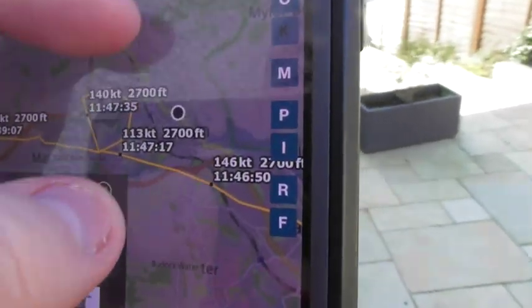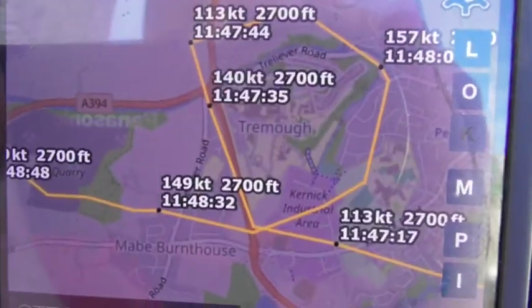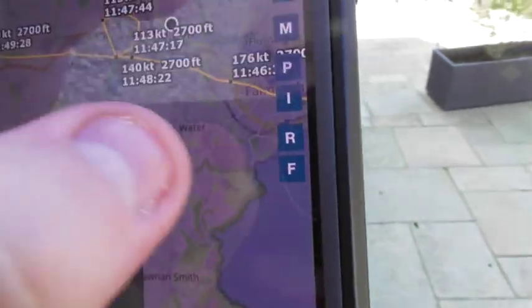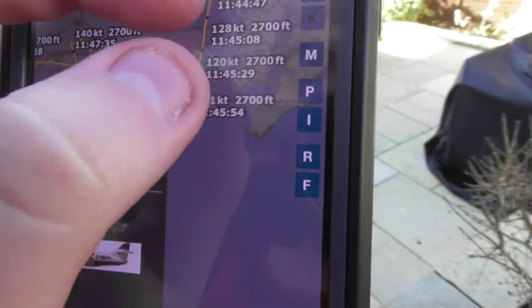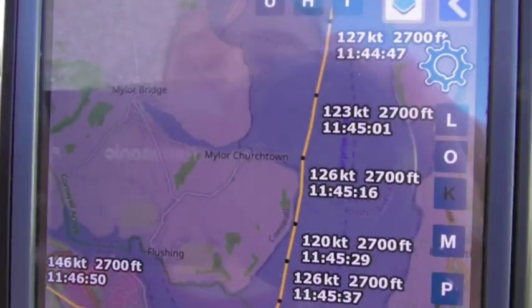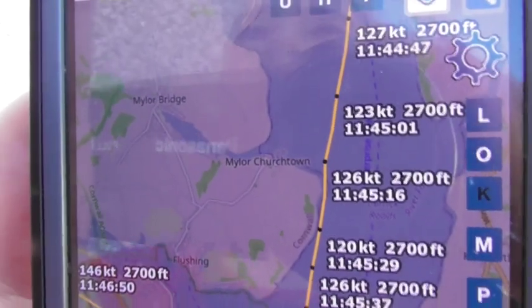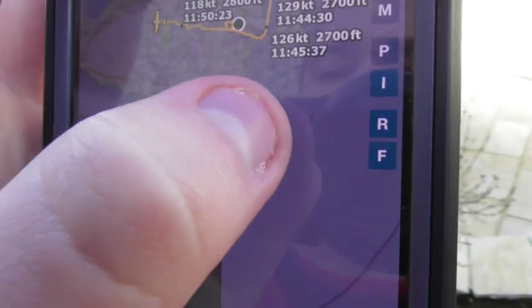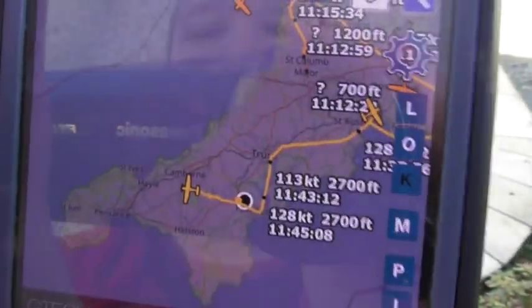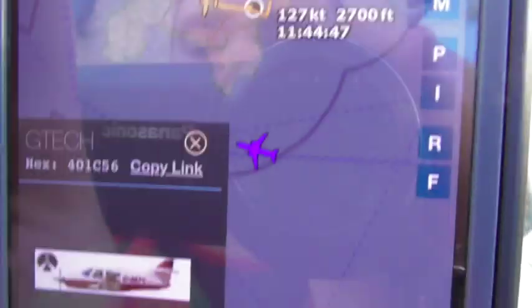As you can see from here, it's just done a loop over Maidburn House. And the height, as you can see, it flew at about 27,000 feet, and it flew from the same height as well, around 27,000 feet. So hopefully it should be heading back to its base at Newquay Airport very soon.